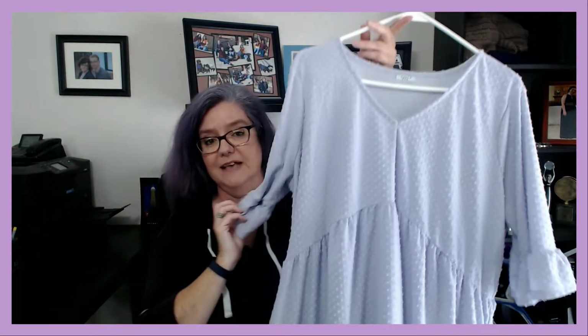There's one piece in the clothes that I was very excited about, but I'm not actually going to be able to keep it. But I did want to show it to you because I do still love it, and I think this is going to be a great piece for a lot of people, even though it didn't work for me. And this is our textured peasant dress.